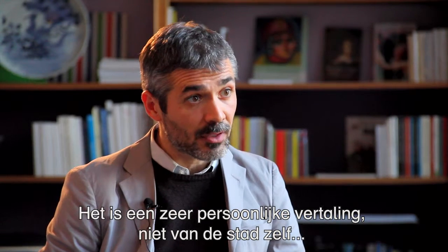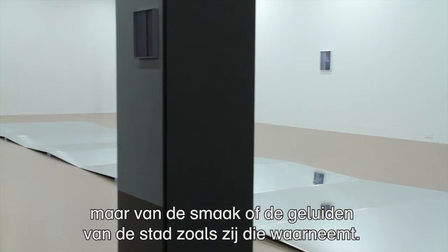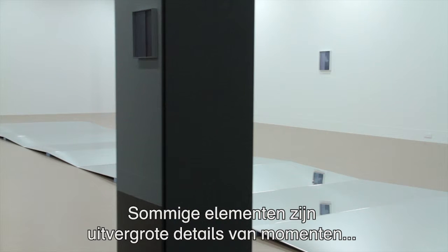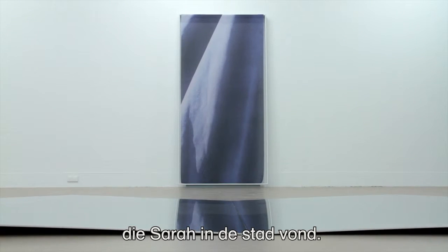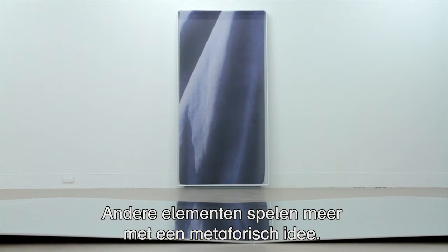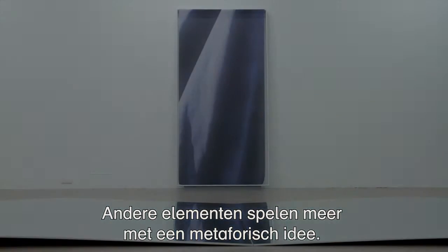It's a highly personal translation, not of the city itself, but of the flavor or the sound of the city, as she perceived it. Some elements are blown-up details of moments Sara found throughout the city. Some other elements play more with the metaphorical idea.